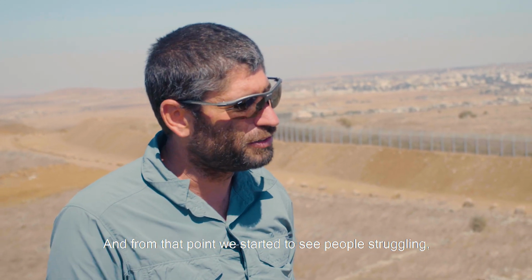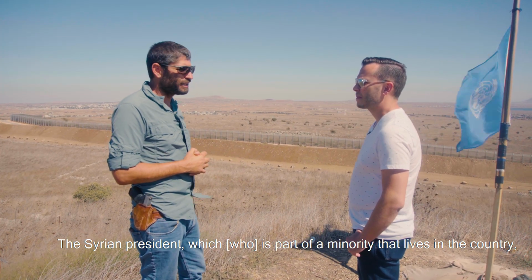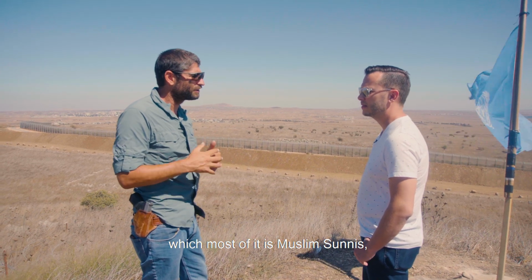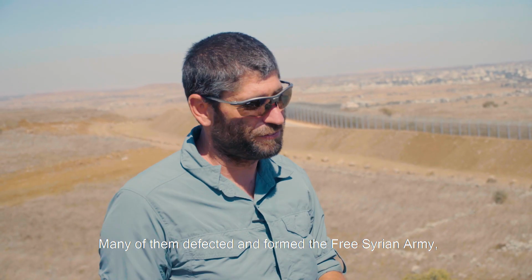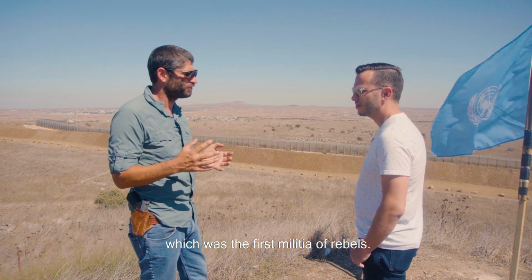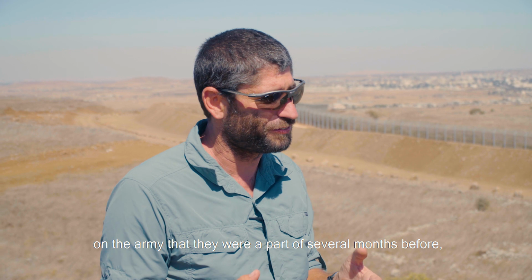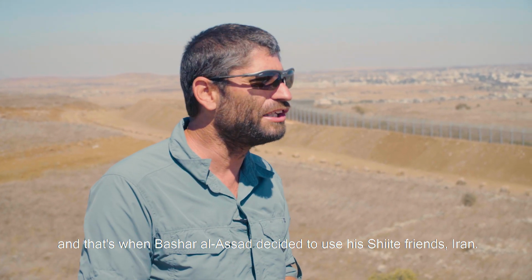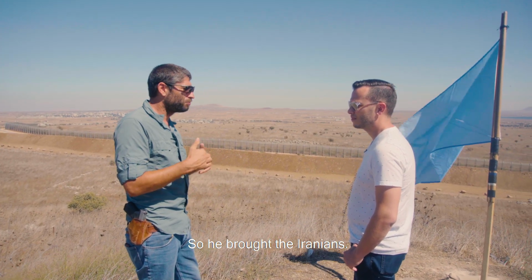And from that point, we started to see people protesting all over the country. The Syrian president, who is part of a minority that lives in the country, which is mostly Muslim Sunnis, decided to use his army for shooting the protesters. Many of them defected and formed the Free Syrian Army, which was the first militia of rebels. Gradually, those guys gained more land, considered as a threat on the army, which they were part of several months before. And that's when Bashar al-Assad decided to use his Shiite friends, Iran. He couldn't trust his army, so he brought the Iranians.